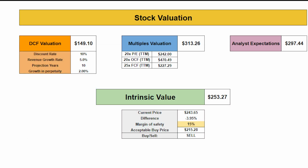Finally, let's find the acceptable buy price. The first method is conducting a discounted cash flow analysis by using a discount rate of 10%, a revenue growth rate of 5% for 10 years, and a perpetuity growth rate of 2%. We get a fair value of $149.1.